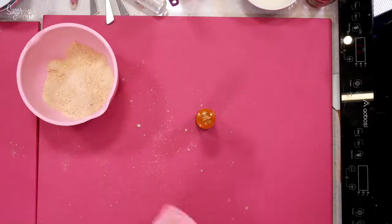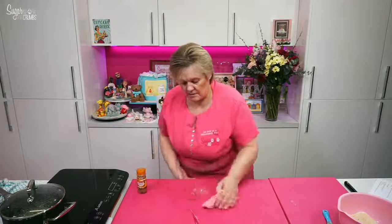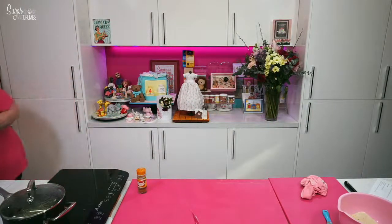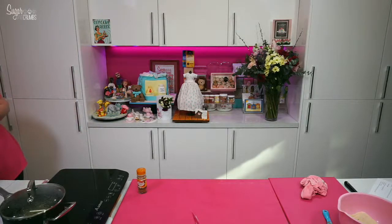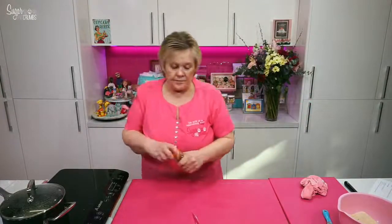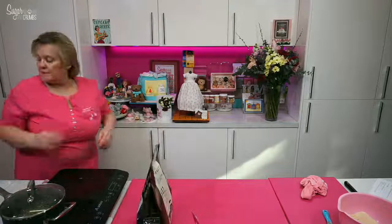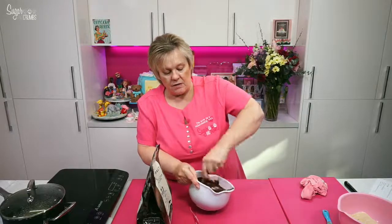So while I am waiting for that, I'm just going to start melting my chocolate down. I've got it in the microwave now, so I've half melted it for you so we didn't have to wait for ages. So the first one we'll do, and we've tempered the chocolate. I just managed to get one done before I have to fill the apple crumble tartlets. There we go.